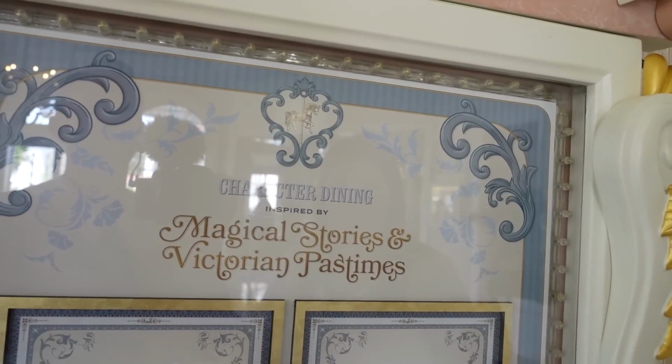Look at it. Magical stories and Victorian pastimes. Oh. What kind of Victorian pastime did you... Flying kites and balloons? Yeah, I'm not sure. No safety regulations on rides?